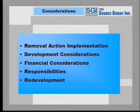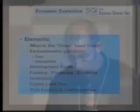How are you going to develop the property? Can you actually develop on the landfill? Are you going to have deed restrictions or other restrictions for that? Can you get the money in time? Who's going to pay for it? Who's going to be responsible for what aspects of the project? And then getting into the formal redevelopment once the land is ready to go.